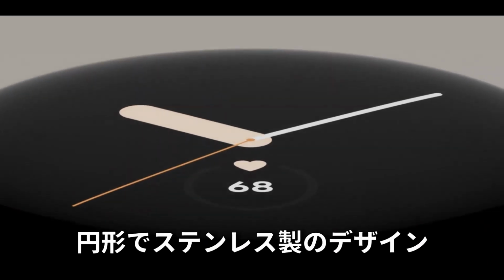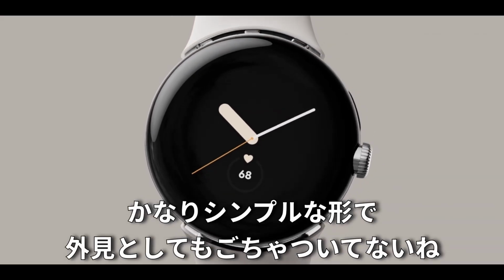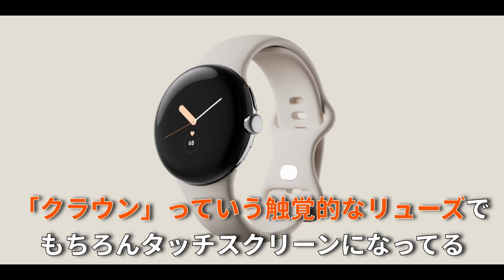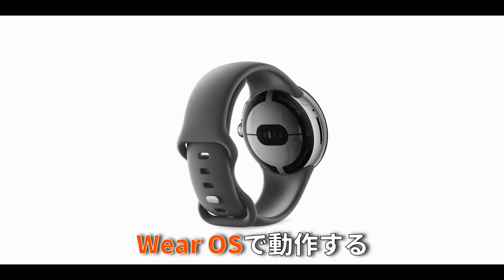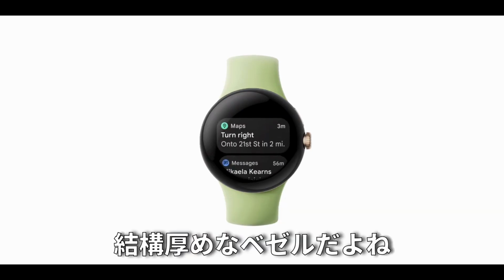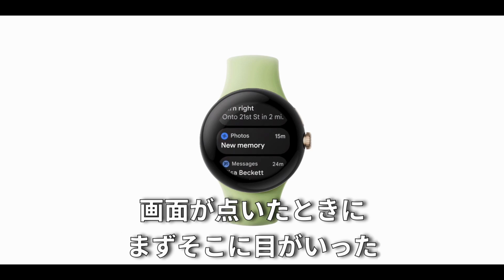So, okay, it's a circular stainless steel design, and it is a very simple silhouette, as you can see. Not a whole lot to set it apart on the outside, but I do like that it is simple. And it has what they're calling a tactile crown for input, though it's also a touchscreen. It has interchangeable bands, and it runs Wear OS. This is the Pixel Watch that we've been hearing so much about for so long and waiting for. It's clearly got some solid bezels all the way around. That's the first thing I noticed when the screen is on.